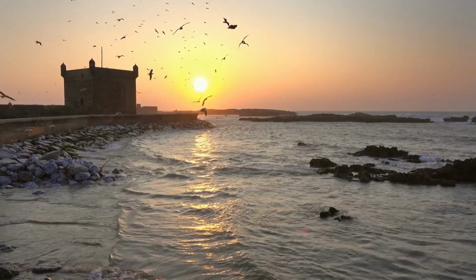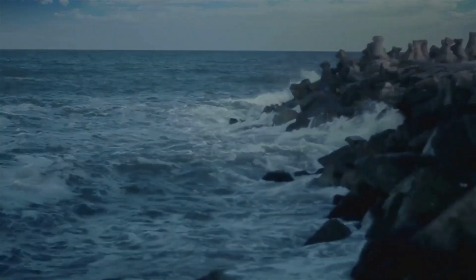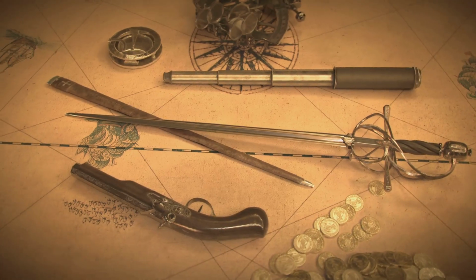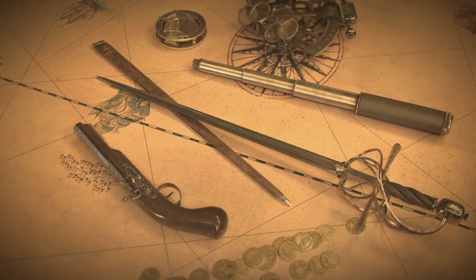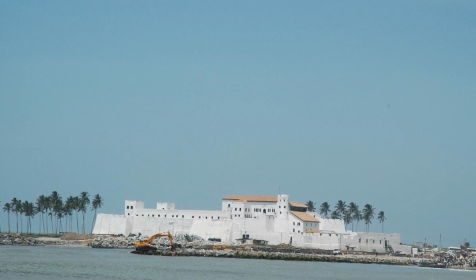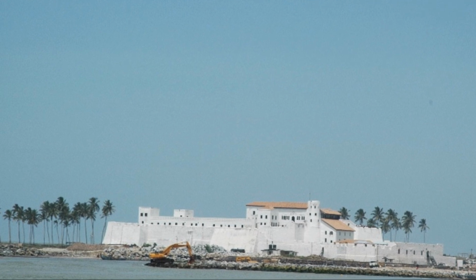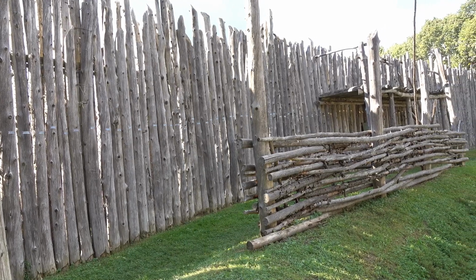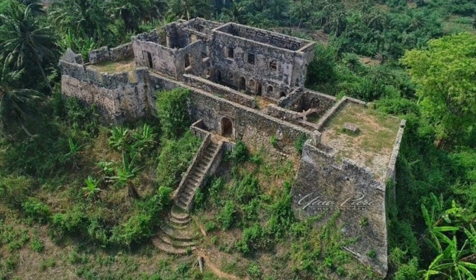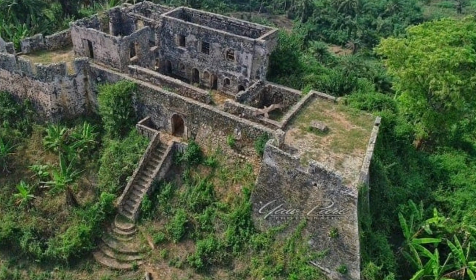Our journey along Ghana's Castle Coast now takes us to the Western region, a land shaped by the powerful currents of the Atlantic Ocean and the enduring legacy of the transatlantic trade. The Western region's forts and castles, though perhaps less renowned than their counterparts in the Central region, played a significant role in the region's history. They served as vital trading posts, connecting the interior's rich resources with the wider world.